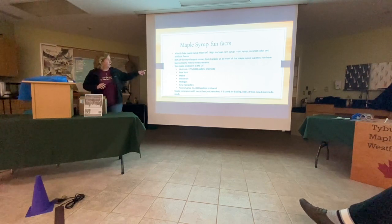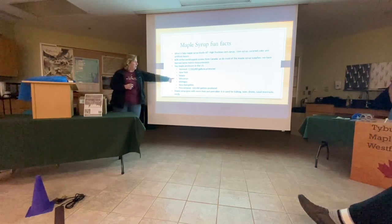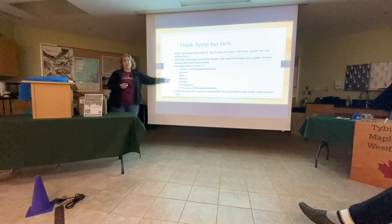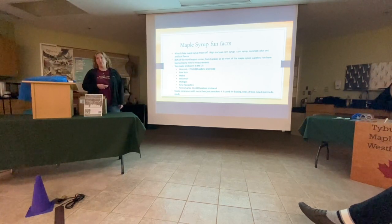And I found this interesting. Some of the top maple producers in the U.S., well, Vermont, which is never a shock, 2.55 million gallons of syrup. New York, I was surprised Maine was third. That was a surprise to me. Wisconsin and Michigan are up there too, which I didn't realize. I mean, I knew they did the cheese thing, but I was surprised at maple syrup. And New Hampshire and then Pennsylvania did 164,000 gallons.